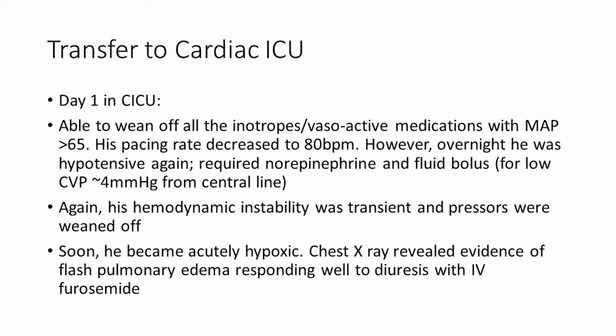Now, the first day in the CICU, in the evening, surprisingly, we were able to wean off pretty much everything. His pacer rate was decreased to 80 just because we thought he was hemodynamically stable. Initial impression was, was it vasoplegia with just the recent sedation use, versus was it really an infection? He did get a central line placed with all the inotropes and pressors. His CVP was low, so we did challenge him with some fluids. Having said that, soon he was unstable again, pressures as low as 50s over 30s. Again, within 5 to 10 minutes, it improved with the use of inotropes.